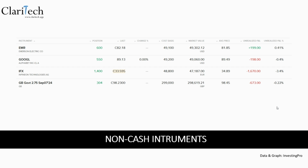All right. In terms of the non-cash instruments, we've got four of these additions to this investment portfolio in the last six episodes. So you got Google there, 550 stocks, and you can see Emerson and Infineon at about 1,400 stocks at an average price of 34.89. Infineon has in fact taken a lot of punishment in the last couple of weeks. It looks like 3.4% down. Emerson and Google's performances have pretty much cancelled each other out. The Gilt from UK, these were just picked up on Friday.